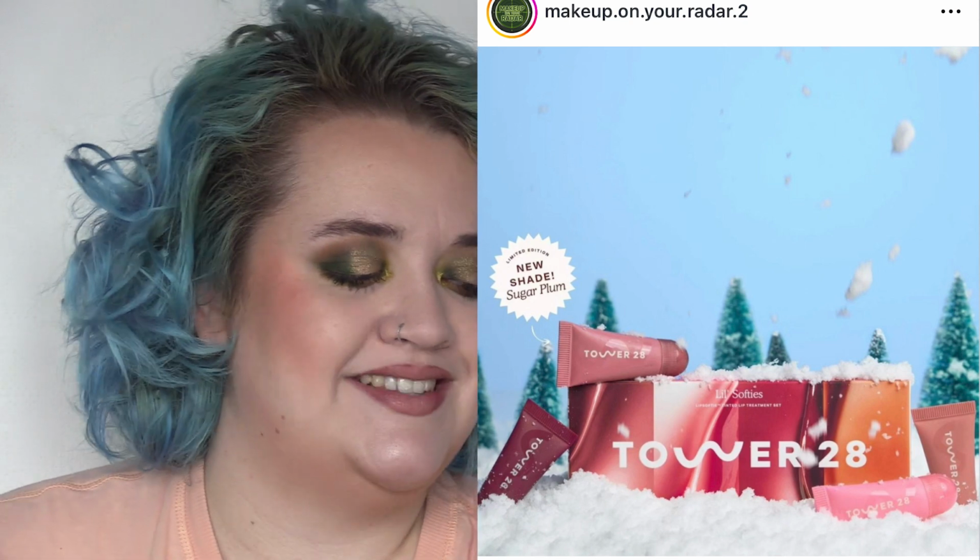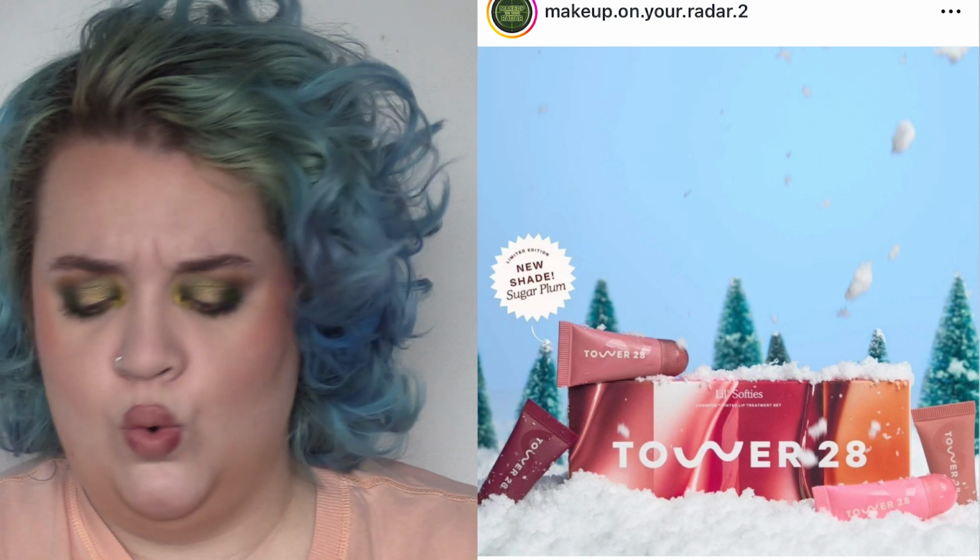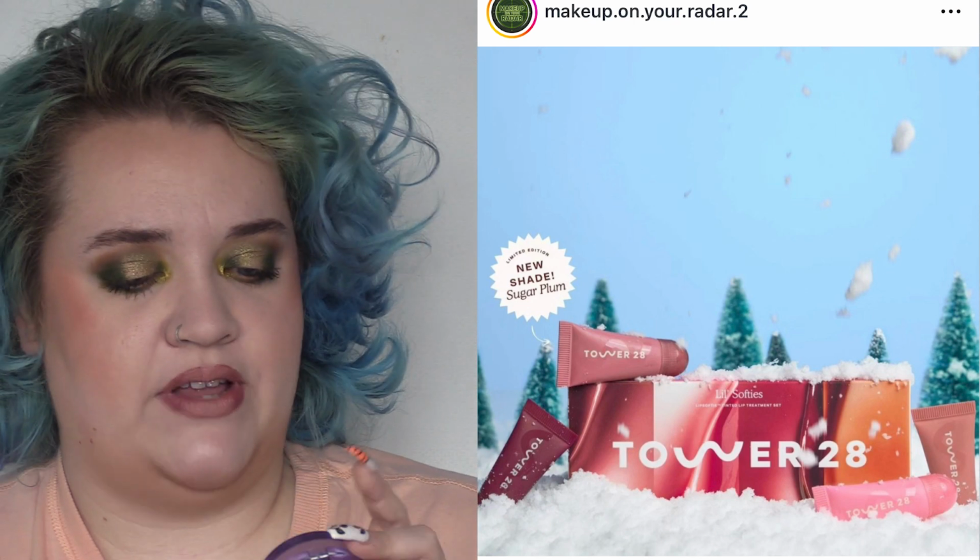Okay, I'm really excited about this one. And then I realised I got one of these blushes. And the shade I bought is one of the shades in here. So. Oh, no, it isn't. I thought I'd bought Butterflies, but turns out I bought Hype. I must have saved Butterflies. Okay, I might get this one then.